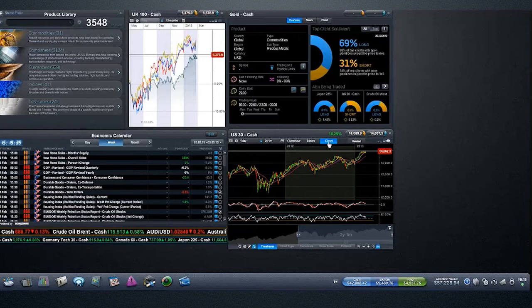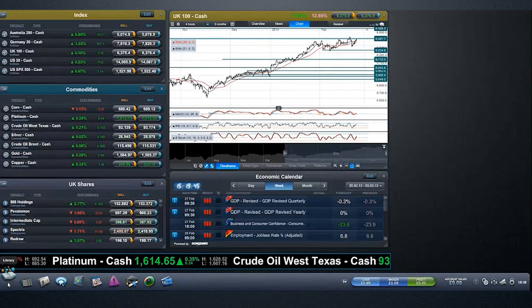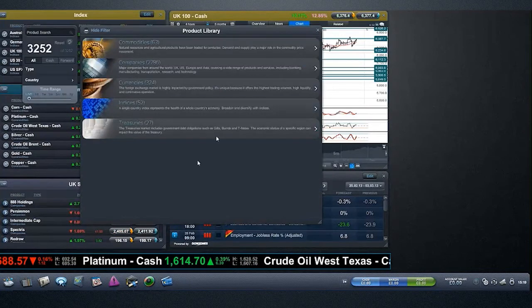And one thing you might notice as well, if we have a look at the Pro Library, again, it seems like a small update, but it made such a big difference for many clients. If I go back onto the old platform for a second and open up the product library, you can see how much of the screen this takes up.